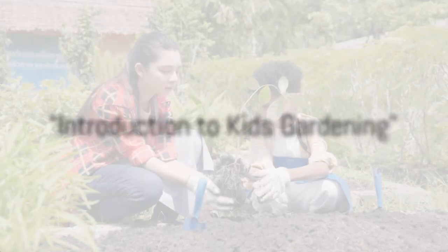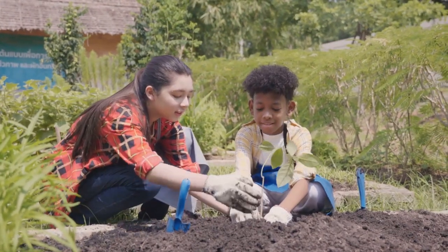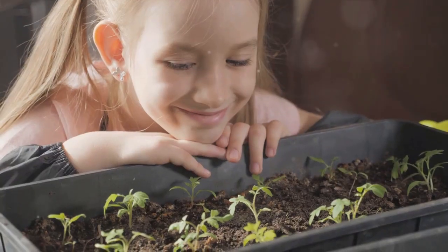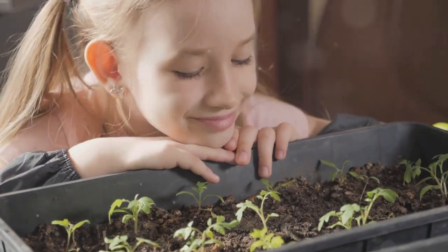Have you ever thought about gardening with your kids? It's a wonderful opportunity to bond, teach them about the wonders of nature, and encourage physical activity. There's a unique joy in seeing a seed grow into a plant. Imagine the thrill your child will experience as they watch a tiny seed sprout and grow.